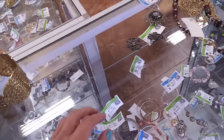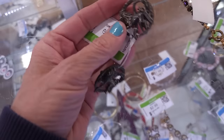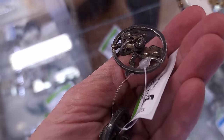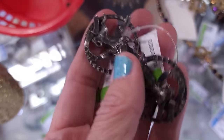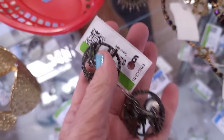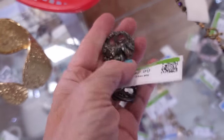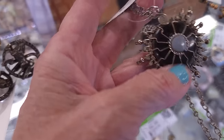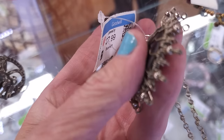Yeah, I was going to look at that one. I waited a long time. All right, they took the cowboy from me. These are here. Okay, yeah. That's kind of a bummer. These are very, very specific. This is kind of cool.